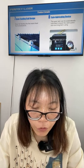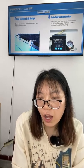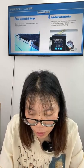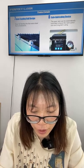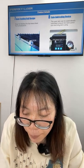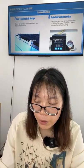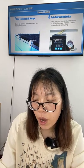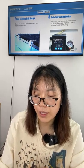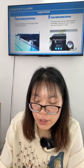Number seven, auto-feeding ball screw. Yes, you can see the ball screw. Every machine we have has the ball screw. It will help the operator and users upload the metal materials very easily and save labor. Number eight, auto lubrication device. The gauge can be automatically lubricated. It will ensure the rack's precision and long-term use. Yes, this is very sweet for the users.